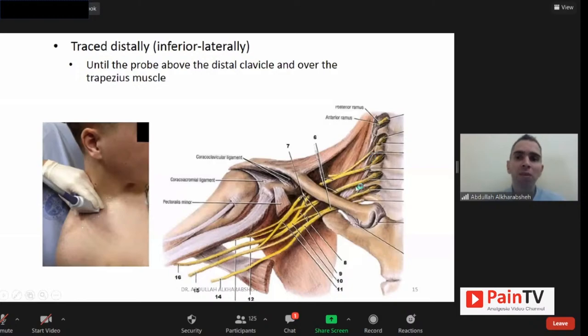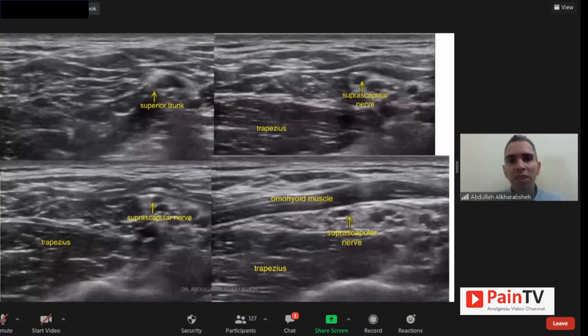If we trace the suprascapular nerve, we have to trace it from the superior trunk of the brachial plexus and distally inferior laterally until the probe is above the distal clavicle and over the trapezius muscle. It's for the anterior supraspinatus approach. And this, we see here, is the superior trunk and the trace of the suprascapular nerve. If we go distally and inferior laterally, we see the suprascapular nerve as round, monofocal, hypoechoic, it's dark. In the cervical region, we see the nerves as dark dots.